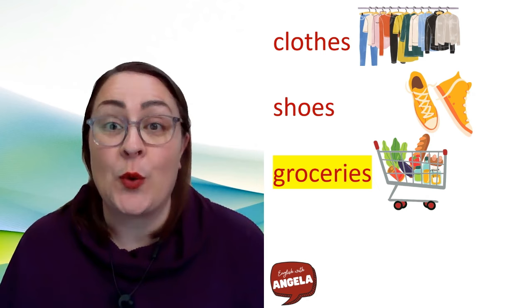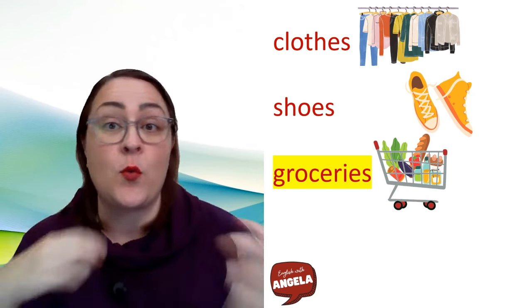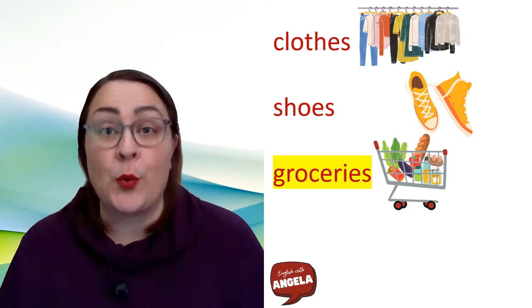Groceries. So any kind of food we buy for our family for the week that we're going to cook with. Okay, so anything we buy, sometimes at the supermarket, these are groceries.